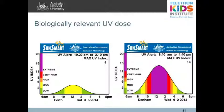One thing you can't get on the internet is you can't ask for Perth in January. They don't seem to have those records anymore. So this is an old one that I happen to have of Denham, and you can see the extreme UV index on the 6th of February 2013, how it's very, very high. So where it's green here, the UV index is less than 3, and even a very fair-skinned person should be able to go out, spend time outdoors and not need to use sun protection.